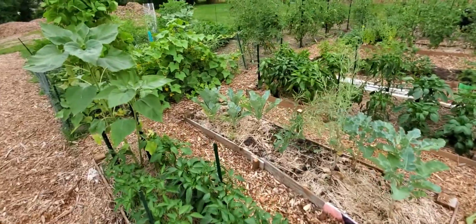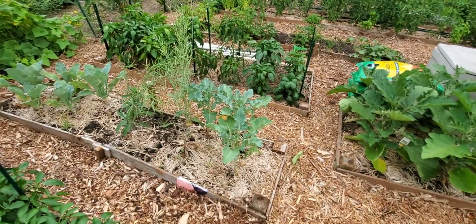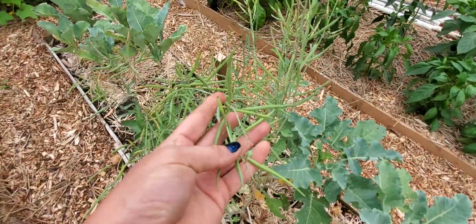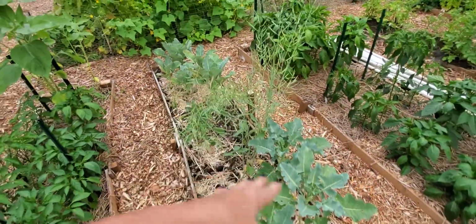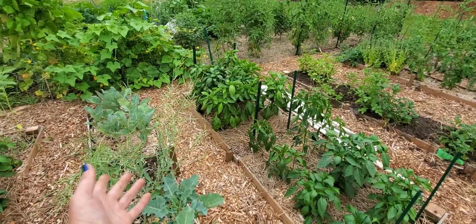This is a bed of brassicas. This is cauliflower and broccoli and some cabbage. Nope, just cauliflower and broccoli. My mistake. It's already gone to seed. So these little seed pods right here will provide seeds for us as soon as we let them dry out in there. And we can use those to plant seeds next year. Or even this fall if they dry out quick enough.